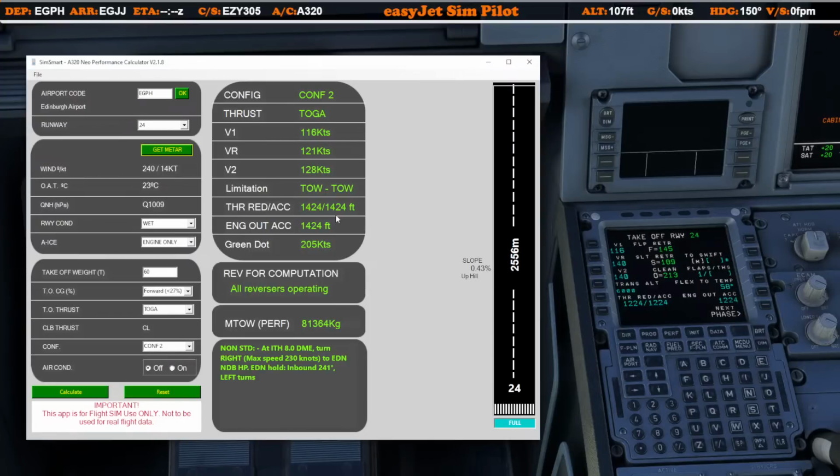There we go. Okay, secondary flight plan. Copy the active. So it's non-standard, straight out, and then it's a right-hand turn, 320 knots maximum, back to the EDN. Okay, just so we're not spending loads of time filling this out, I'm not going to create an extra waypoint. I'm just going to go EGPH. And then out on track 240, which is our departure track. Pop that.